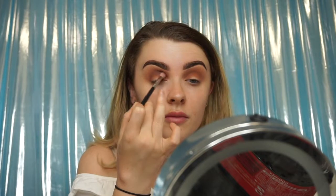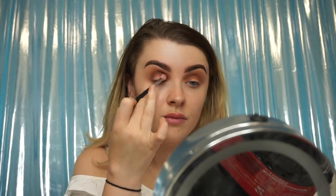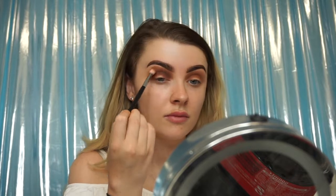And then afterwards I go back in with my first brush that I used with the last shade that we used, and then go around the edges of the darkest shade in order for both of the colours to have a nice, even, seamless blend to them.